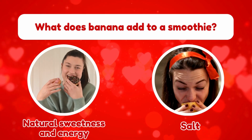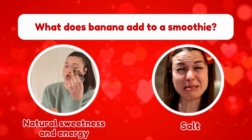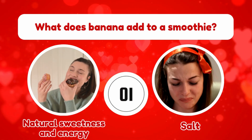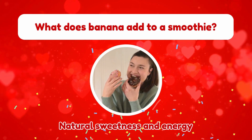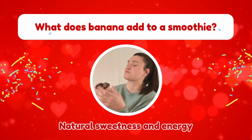What does banana add to a smoothie? Natural sweetness and energy or salt. Bananas are nature's candy. They add natural sweetness and a boost of energy, making smoothies creamy and delicious.